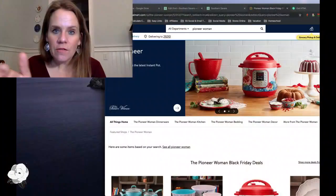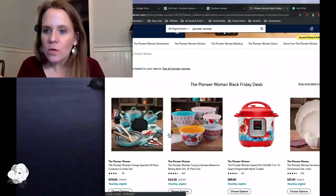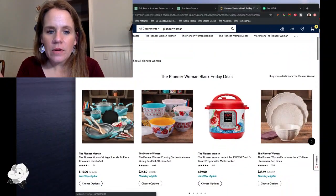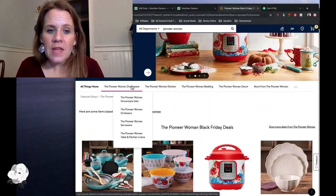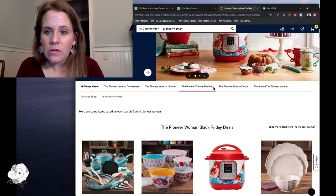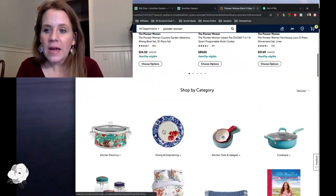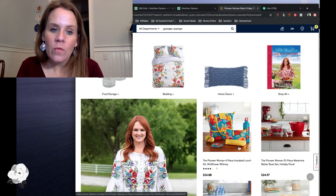So let me see if I can show you what I mean by that. Searching for Pioneer Woman here, and then once you pull up everything, you can come in and filter it. Let's see if I can move it all over. They always try to give their Black Friday deals at the top, so you can already grab those. We've got some mixing bowls that are 50% off. But then depending on where you want to go, if you're looking for a particular section, narrow yourself down. Once you narrow yourself down, you'll be able to go by category and then go further down from that to say, I only want rollback. And then you get the idea.